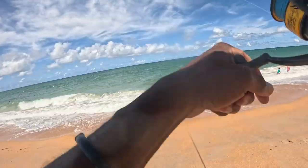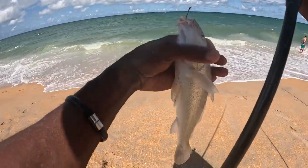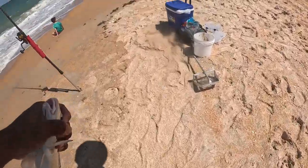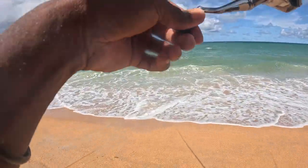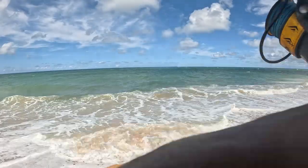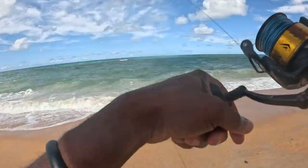Starting to bite. Nice little white. Got something on the line. He's running. I don't know where he's running to. And Jack Cavalli. Not a pompano. Got a good one right here. Thought it was.